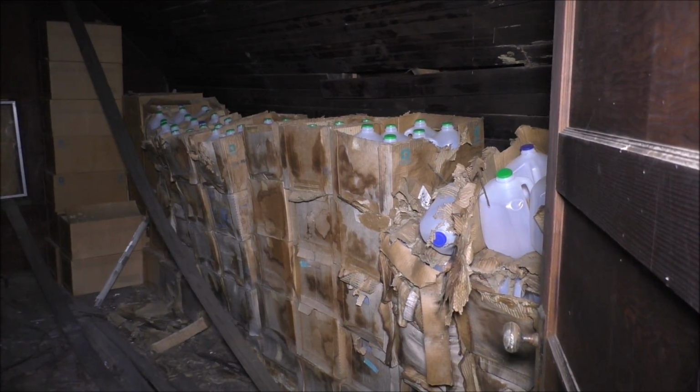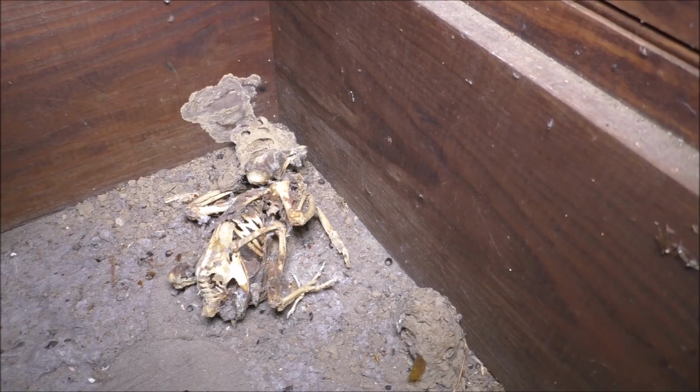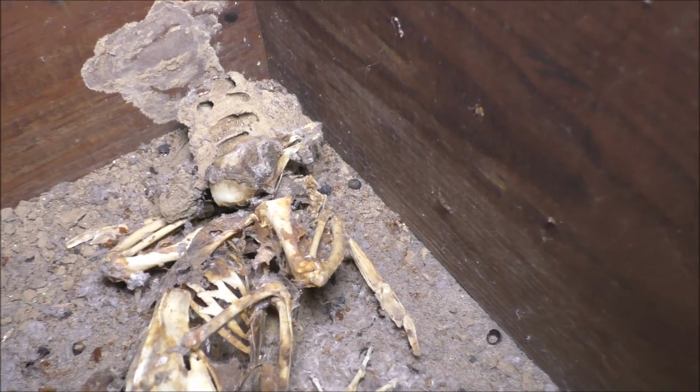Millions of jugs. Let's take a look at those jugs. That's interesting. What is that? Oh, wood. Ooh, what's that? Oh no, it didn't make it. Oh, it's like a bird. Is it? Yeah. Oh, this was water.